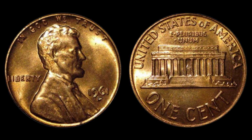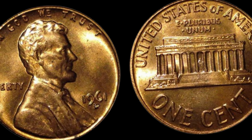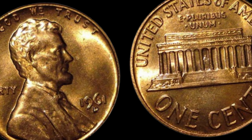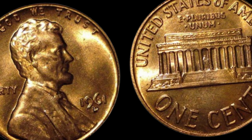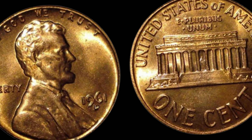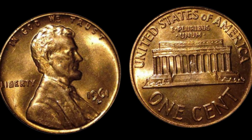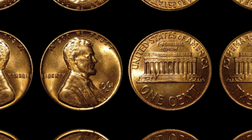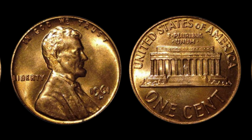Now, let's talk about that incredible $36,200 penny. In 2019, a collector found a 1961 D Lincoln penny in absolutely immaculate condition. It was graded MS 67 RD by PCGS, one of the top coin grading services in the world. RD stands for red, which is used to describe pennies that retain their original reddish copper color, indicating minimal exposure to the elements. This particular penny also had a prominent double die feature, which made it exceptionally rare.